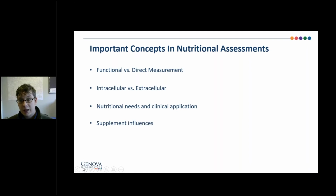We get this question a lot. How much does a patient taking a supplement influence the results of the test? And so we always say, as a general rule, if you're looking at trying to get a patient's baseline assessment of their nutrition just based on their diet alone, then maybe consider discontinuing supplementation for a period of time and then running the test.